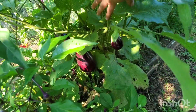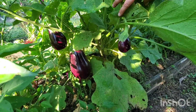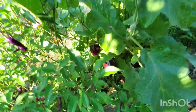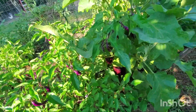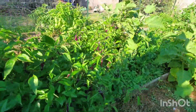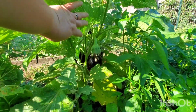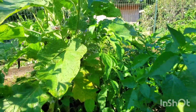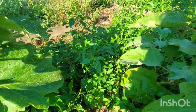Look at these eggplants. Isn't that beautiful? I love growing eggplant. And it's so pretty with the purple peppers and the purple eggplant. Makes me happy. And then there's more. And then I have got to get in here and clean up these cayenne peppers.